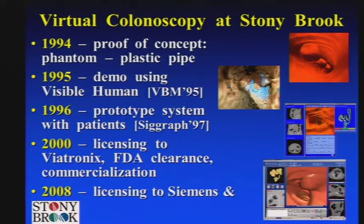A little bit of a pause, just the history of virtual colonoscopy at Stony Brook. I told you I started 17 years ago in 1994. We did a phantom, basically a respirator pipe and a few erasers that we cut at 3, 5, and 7 millimeters, and we immersed it in water and scanned it. All of that came out nicely. Then we took the visible lumen, and we found the polyp in the visible lumen, and it was on the cover of the NIH report.